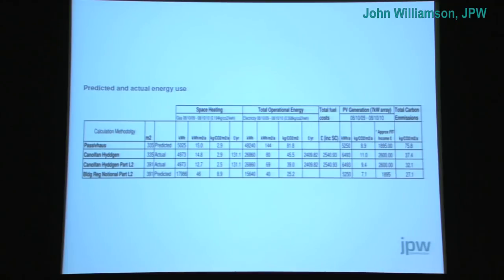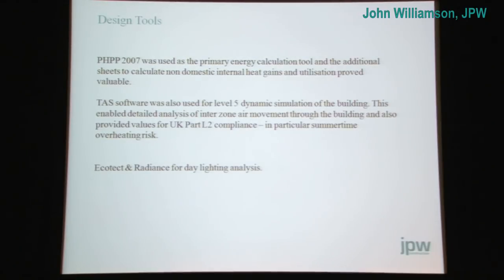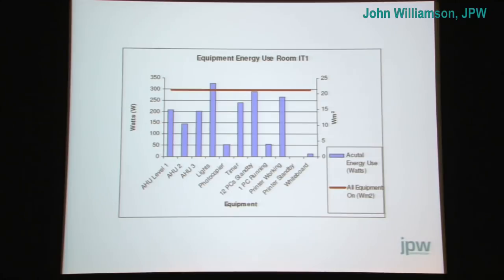So we felt you could use TAS as a design tool up to that point, but the compliance bit afterwards for the carbon, as the client understood, put it to one side because it's not useful in terms of designing and predicting the energy consumption of the building. So we felt, yeah, the PHPP 2007 worked for us. The TAS worked. When we moved into compliance, the two things come apart. We'll have a look at some of these charts.